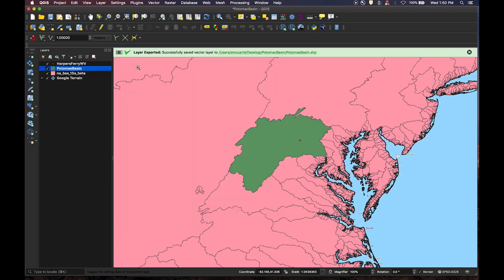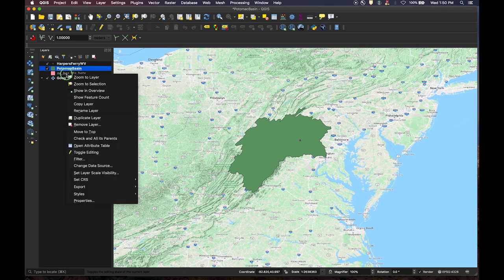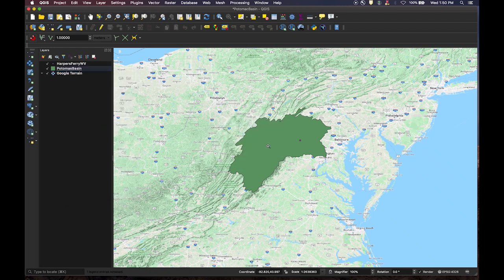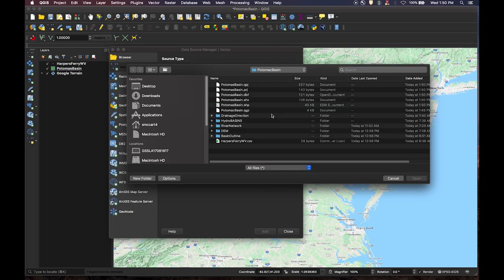We now have a Potomac Basin river basin, which has been broken out from the other basins. I'm going to remove the North America river basin because we no longer need that. So we now have a delineated river basin for the Potomac River. But we also want to be able to delineate the sub-basins. So if I do what I just did before, I can come to Vector and click on the data set.